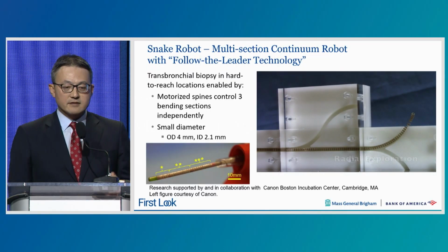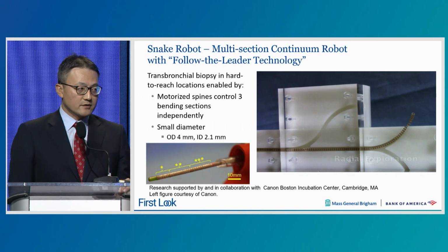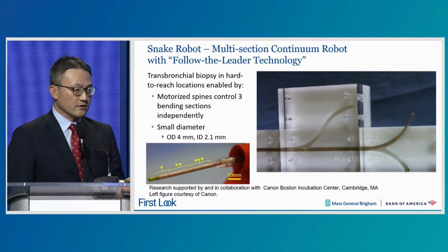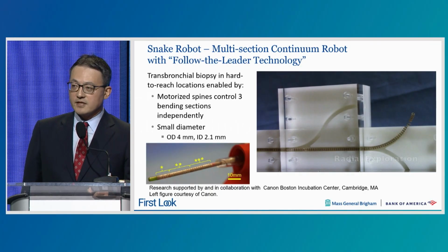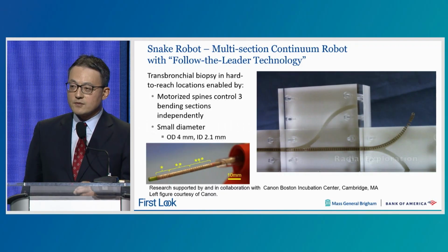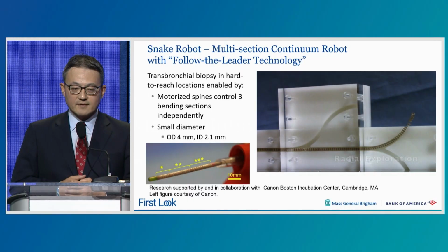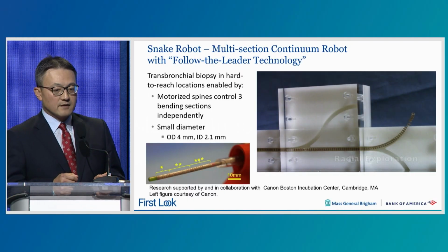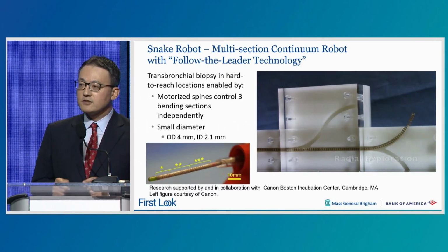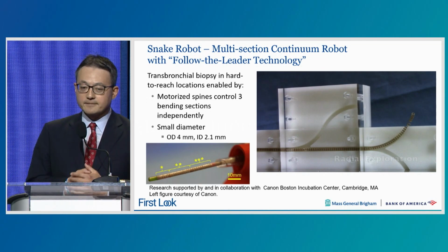Snake robot has 3 sections. First one being about 10 millimeter, second one 20 millimeter, third one 20 millimeter, as you can see in the picture on the left. Each one of them is motorized by small DC motors, and a total of 9 motors are moving together to coordinate motion. I'm going to explain next. It has a small diameter of 4 millimeter, inner diameter of 2.1 millimeter, closely resembling the conventional bronchoscope Dr. Colson, her colleague, used today.